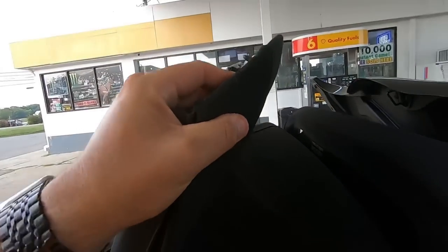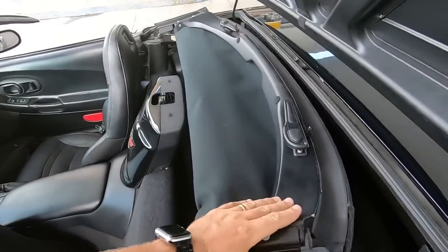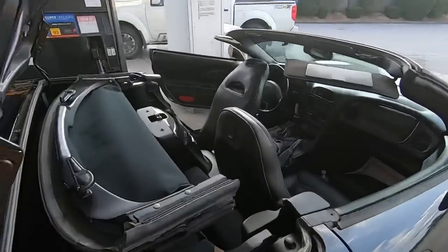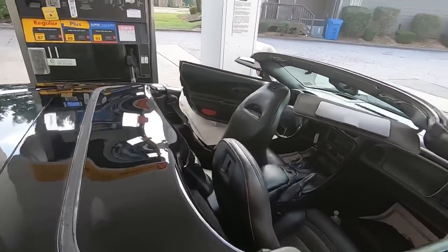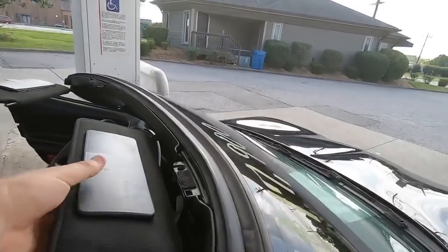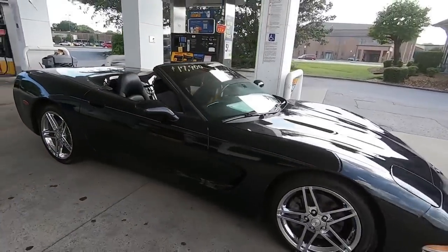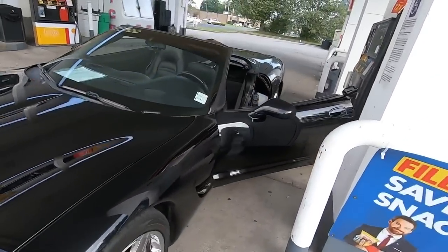And then just dump her back. Yeah, I'll say that. There we go. Usually I have two hands when I'm doing this. I'm gonna push the other side down so I'm not hurting anything. Give me a little push. Come on down, baby. Click, click. Now, top's down. Sweet. So much better. All right, let's take off.